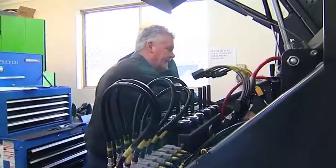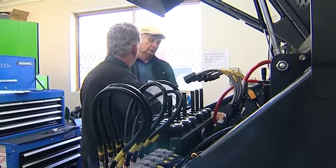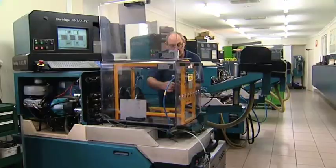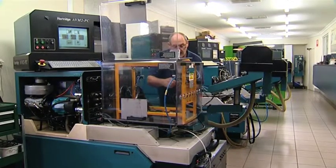Now, this machine looks quite complicated. Is reconditioning an injector someone could just do themselves? Absolutely not, Aaron. It takes years of training for these guys to learn how to do these units properly. Even to operate the bench, they have to do a special course to operate it.